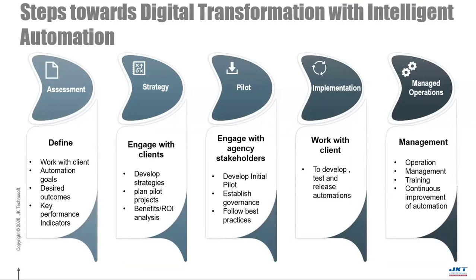Once we have this assessed, we go to the next step, that is identifying the strategy to proceed with the implementation. Here also we engage with clients extensively to develop different strategies on how we should go ahead, what pilot projects we have to plan before starting with the major implementation, what the benefits of this automation are, and how the future looks with this automation, and we analyze those things.